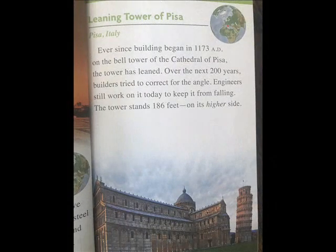The Leaning Tower of Pisa. Ever since building began in 1173 A.D. on the bell tower of the Cathedral of Pisa, the tower has leaned. Over the next 200 years, builders tried to correct for the angle. Engineers still work on it today to keep it from falling. The tower stands 186 feet on its higher side.